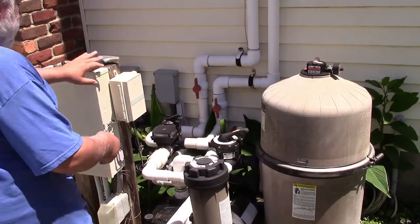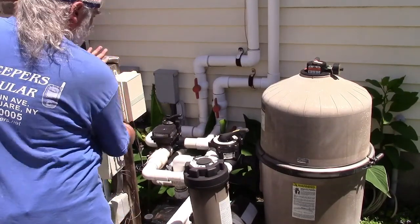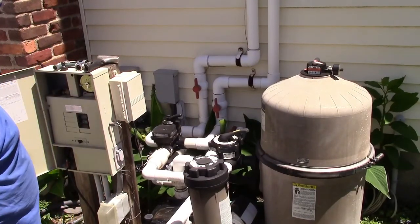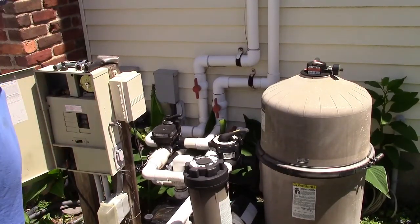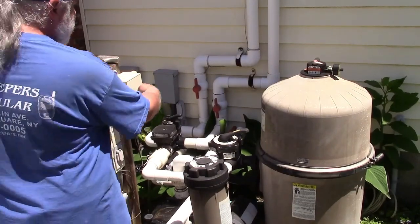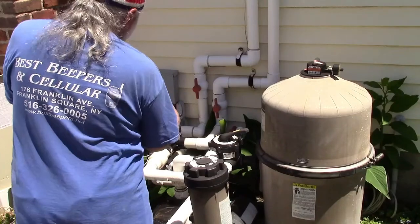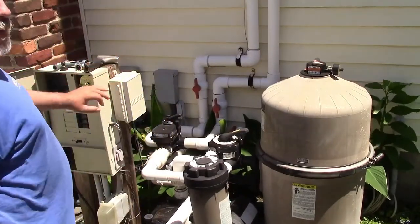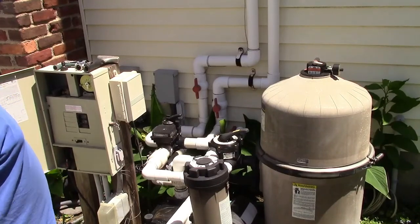Just gonna shut everything off. I'll turn the switch for Robot's pump on. The solar is on, but I'm gonna lock it on manual test. We're gonna go drain that so we get a big air pocket.